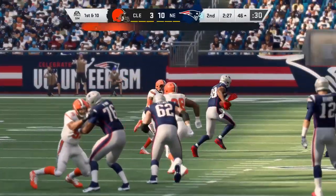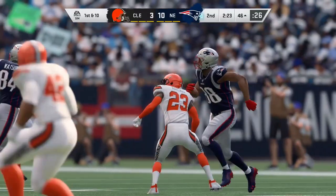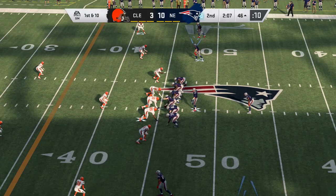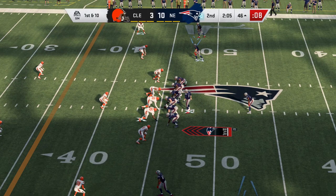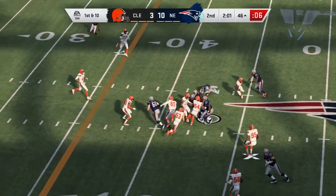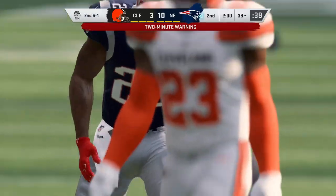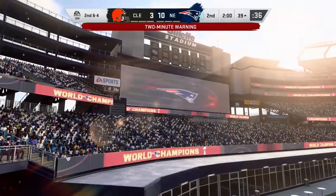Thomas, the 9-year vet. Of course, all those great seasons with Denver. 5 straight 1,000-yard campaigns in Denver. Dealt to Houston at the trade deadline last year and now trying to work his way back off an Achilles tear. And if healthy, he can certainly be a big asset for Tom Brady. He takes this for about 6 down inside the 40.